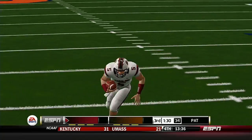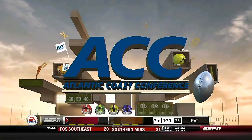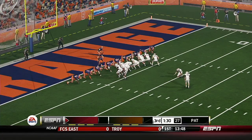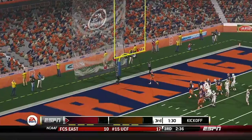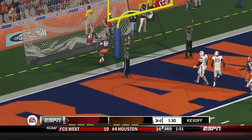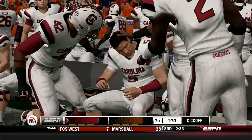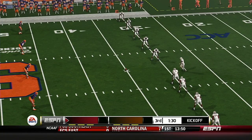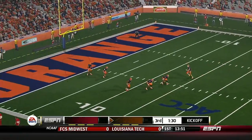That option was so smoothly executed. He looked totally in control on that keeper. And he tacks on the extra point. A seven-play, 64-yard drive. And the result, 7 points. Brad, I thought the offense did a really nice job of mixing up the play calling on that drive. But the defense was on its heels most of the drive because of the versatility of the offense.